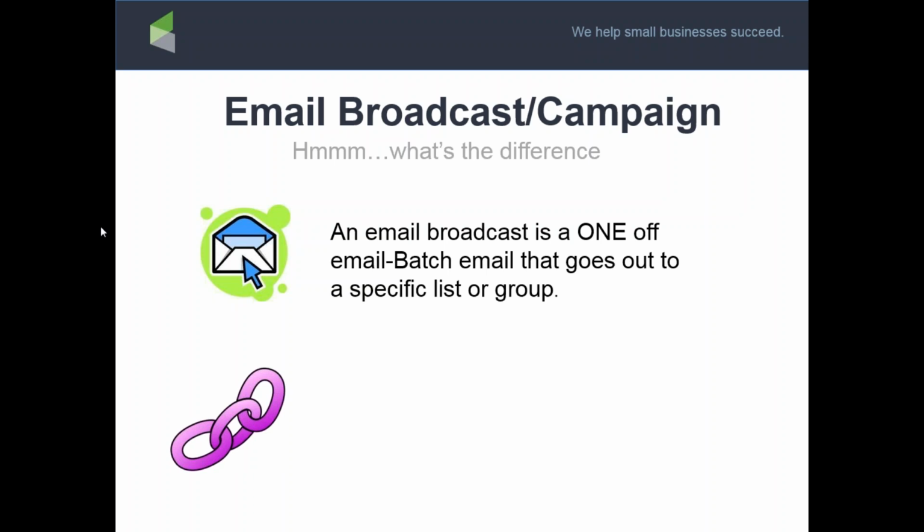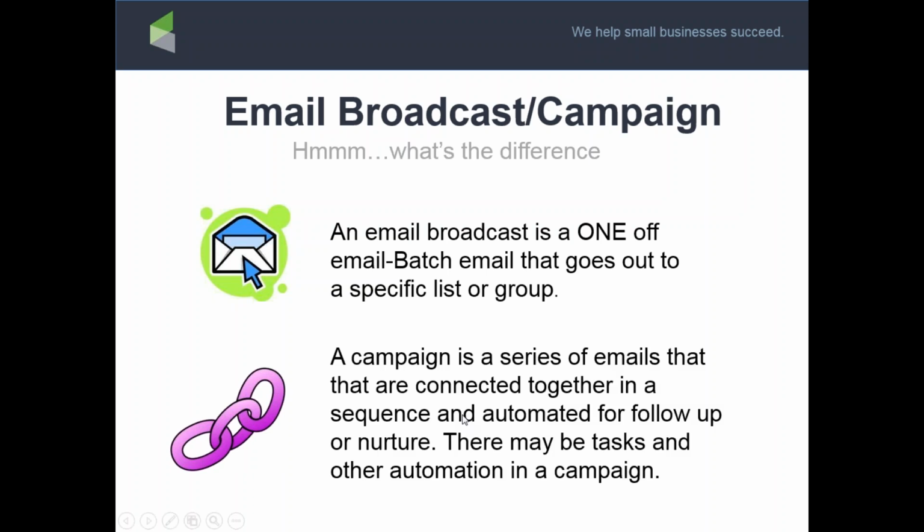A campaign's a little different, but campaigns do have emails in them. A campaign is a series of emails that are connected by timers, maybe 2 days, 3 days, 5 days, 1 week, and they automate your follow-up. So they're connected, they're automated, they take place in the campaign builder, but they are emails. And there may be some tasks involved in that too. It may be an email, 2 days later a task, 2 days later an email, 2 days later an appointment. We're going to learn about that tomorrow, but again, there are emails in a campaign builder.